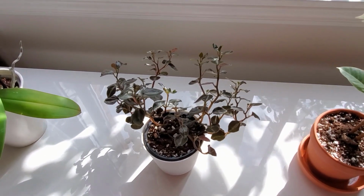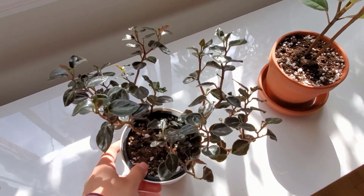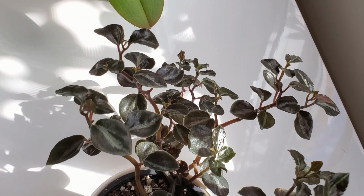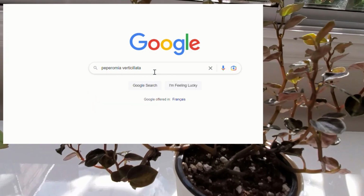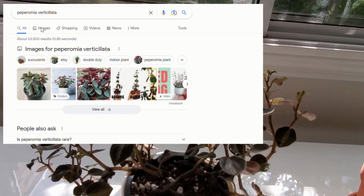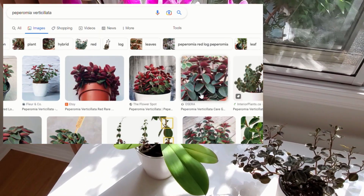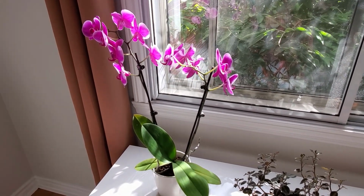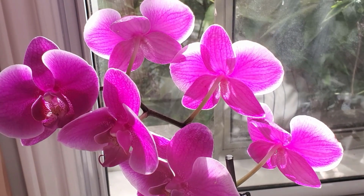This is the next plant. I tried using those plant identifying apps to find out the name of this plant. The app tells me this is a Peperomia verticillata, but mine looks slightly different from the Peperomia verticillatas on Google Image. So if anyone knows the name of this plant, please let me know in the comments. Then I have an orchid that was given to me by a friend. It's my first orchid ever, so I'm really excited about that.